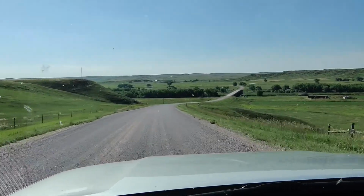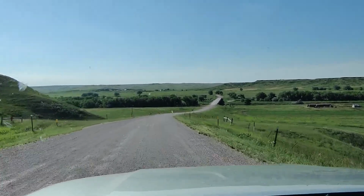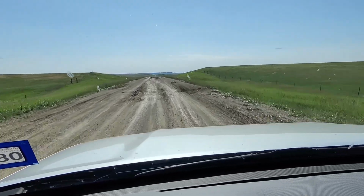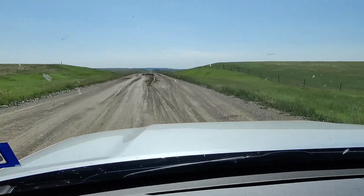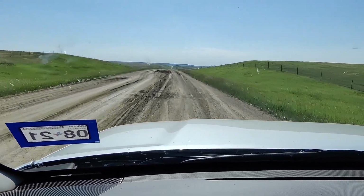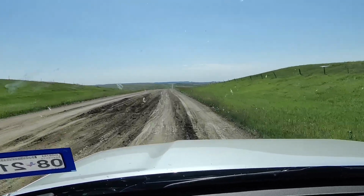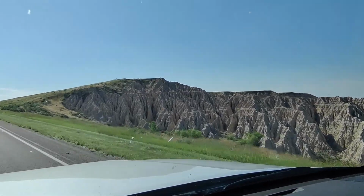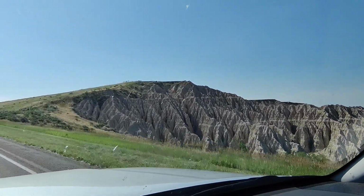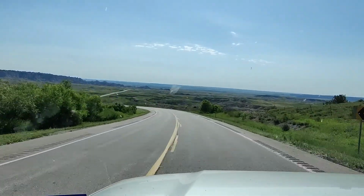Then, we crossed a cattle guard and passed a small green sign telling us we were entering the Pine Ridge Indian Reservation, and the road immediately turned into an obstacle course of mud ruts. I'm seeing the sunrise behind me.